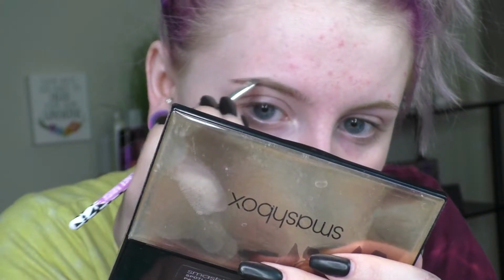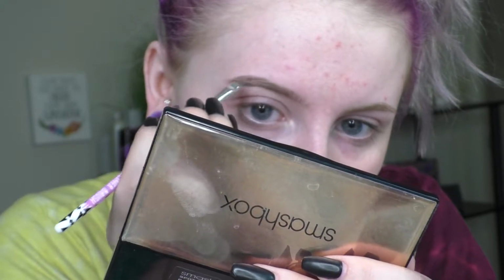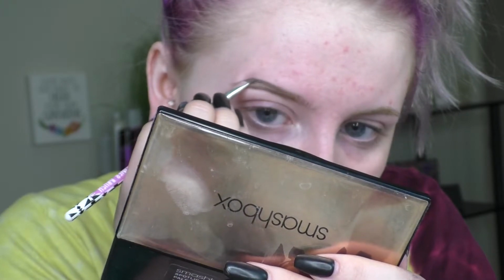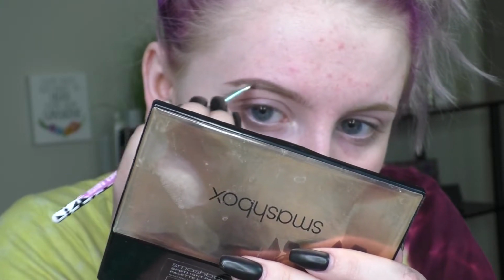First, it's not as smooth. It's not as smooth as my Anastasia. Usually I get more of a cleaner line, but it's what concealer is for at the end. And also, I don't think this is a taupe. It's so dark for a taupe.